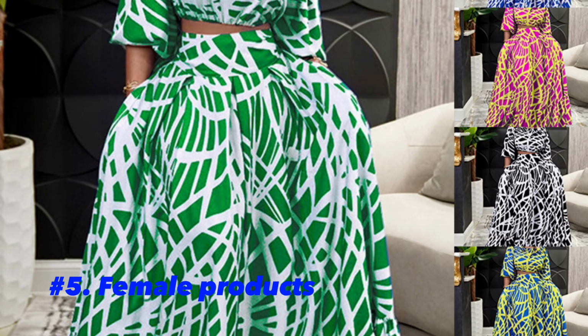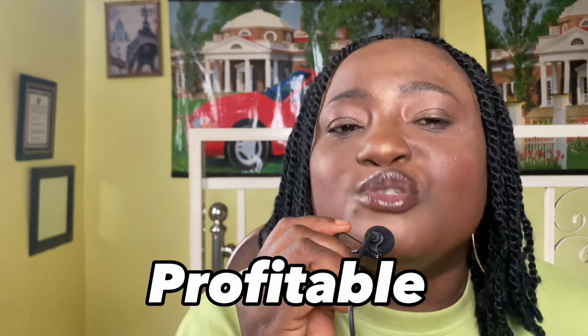Then the next one is female clothing. Female clothes, ranging from their slippers, their clothes, to their purses, apart from handbags that have high shipping costs depending on the size of the handbag. Female clothing is one of the products that you can start shipping, and it is also profitable. You can also make maximum profits selling female clothes. Women always like to buy clothes from January to December. They are always buying, even for parties and events. So if you are looking for business or products that you can ship at lower cost, female clothes is one of those products.